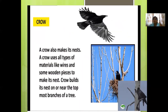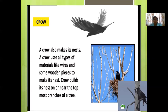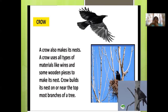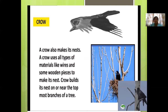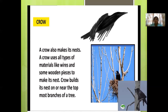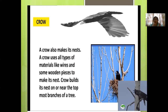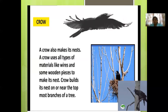And the crow is also found everywhere. So what does a crow do? It not only takes twigs, feathers, leaves, or cottons, it uses all the materials. Like if they find any wire pieces which are easily foldable, they pick them up. They use wood pieces to make their nest. Everything possible in and around, whatever they find best comfortable for their nest, they pick it up to make it for them to stay.